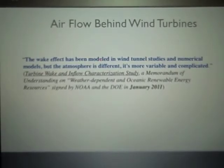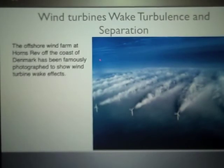Next slide. Look at the wakes of those turbines in the front. What are the wake shedding effects on those rows of turbines behind the first in line? Next slide.